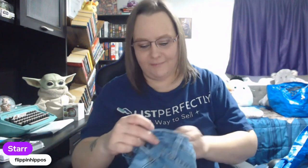Oh, Nelly. Why are they so small, though? I sincerely plucked these out thinking that this was going to be a women's pair. It's Joe's Jeans. I really thought that these were going to be women's, and they're kids.